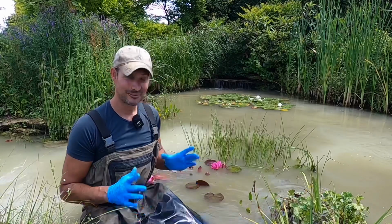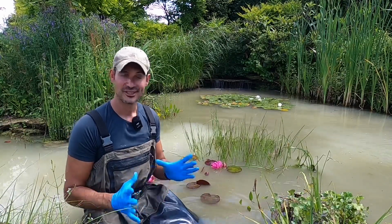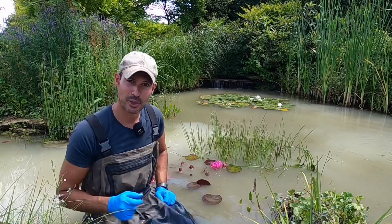Pretty shocking, but it will clear, don't worry. And it's unsightly rather than a problem. Your fish, your wildlife, they're not going to have any problems as a result of this milkiness in the pond.